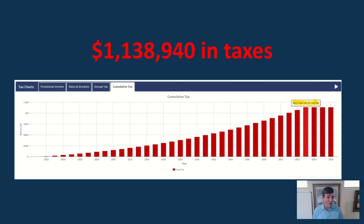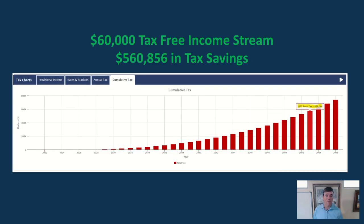And I would ask you, have you ever had anyone talk to you about these types of numbers? It doesn't usually come up in conversation. But the reality is what you can really do with good planning is then you can get down to retirement, like in this example, and build a $60,000 tax-free income stream. Now you've saved $560,000 in taxes using a tax bracket strategy that we're going to talk about today. So it's a savings of $500,000 or $600,000.